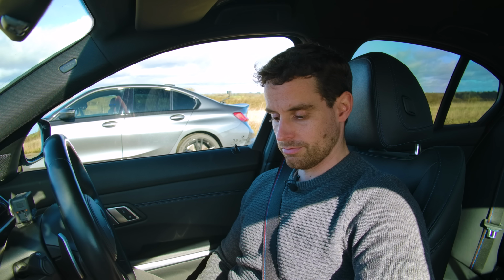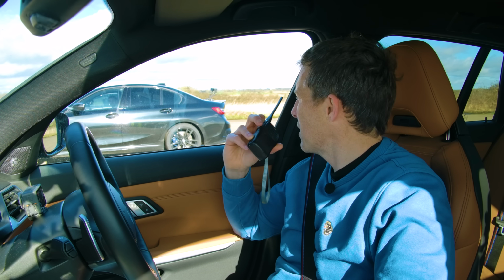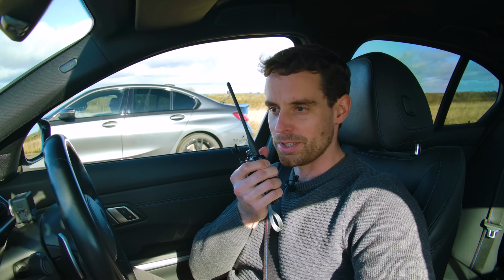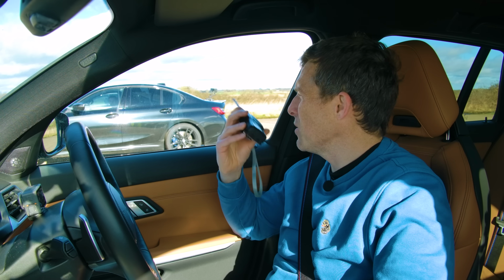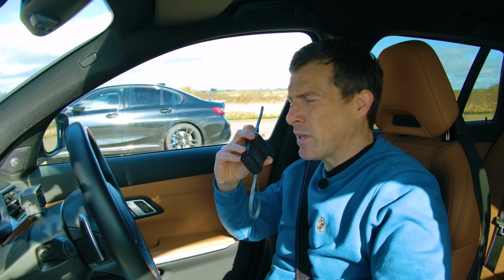Hello Daniel, how are you? Hello, I'm very well. You're feeling at home here in the UK, but sat in a German car? Yeah, also really interesting to see these 3 cars together, because I don't think these are the normal tuning cars you get. Well, I don't know. I think your one is pretty good for tuning. That engine, that B58, is absolutely lovely. But give me the stats on it.